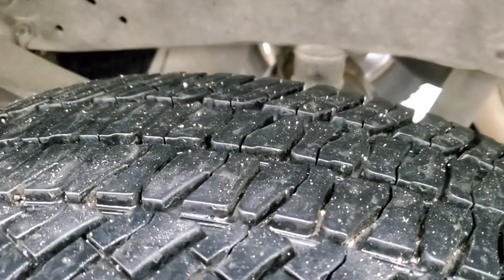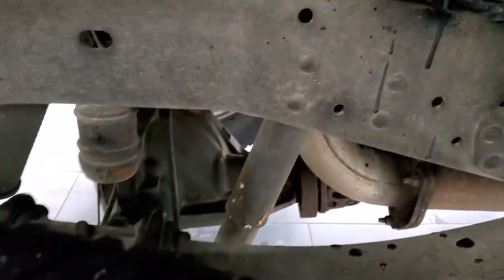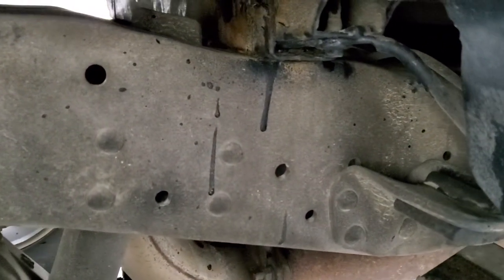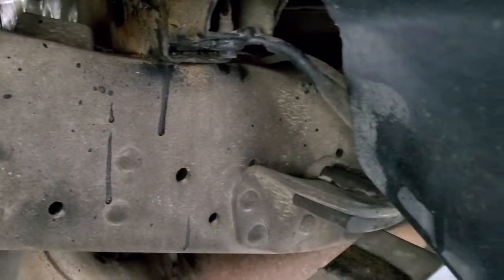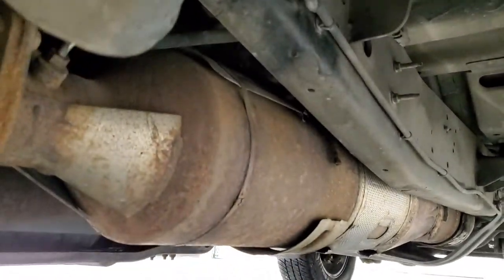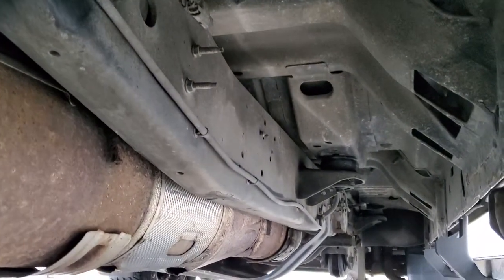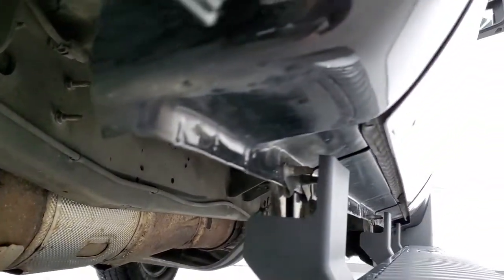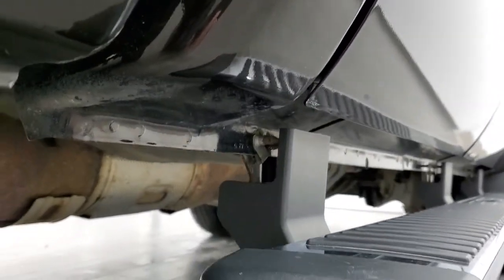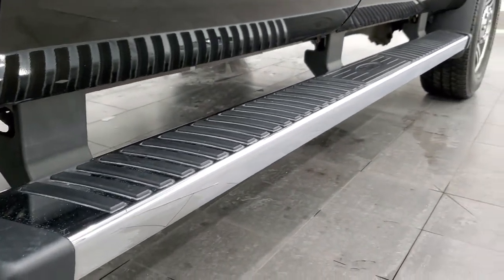Back tires have just as much tread as the front tires, maybe even a little bit more. And the frame and underbody, like I said, a little dusty, but very little to no corrosion. And it's like that all the way underneath. Has all the remaining factory exhaust. Body is in really nice shape. And the lower rockers, cab corners, all look really good. Bottoms of the doors look really good as well.